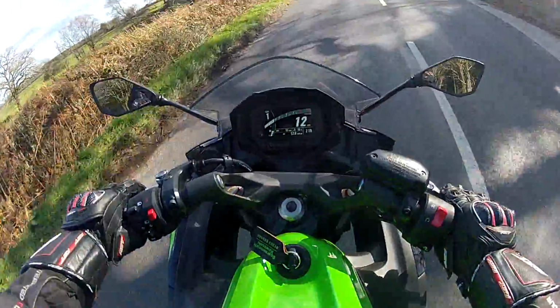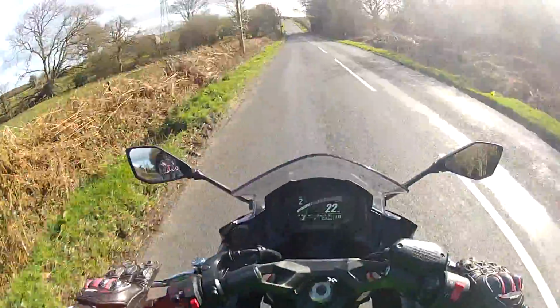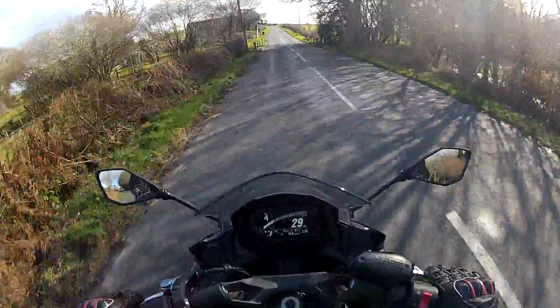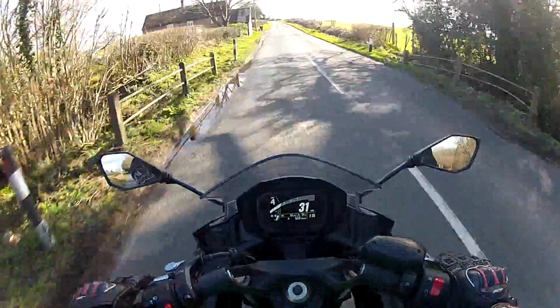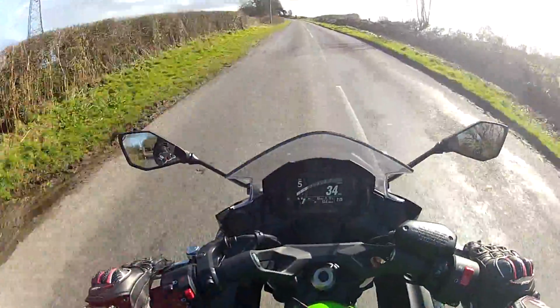The first thing you notice when you get on this bike is just how easy it is to ride. I mean, the clutch is an assist and slipper clutch, and it is super light. You can just operate it with one finger. It's very, very light and easy to use, so that's great. I like that.